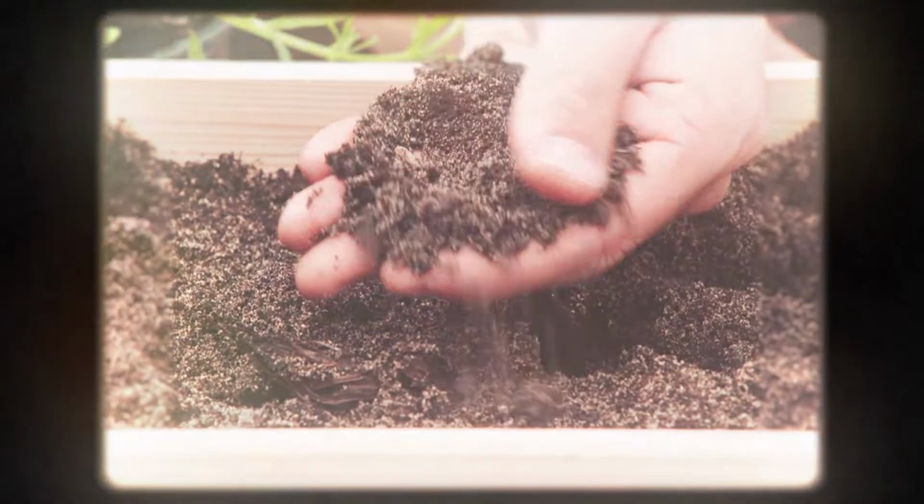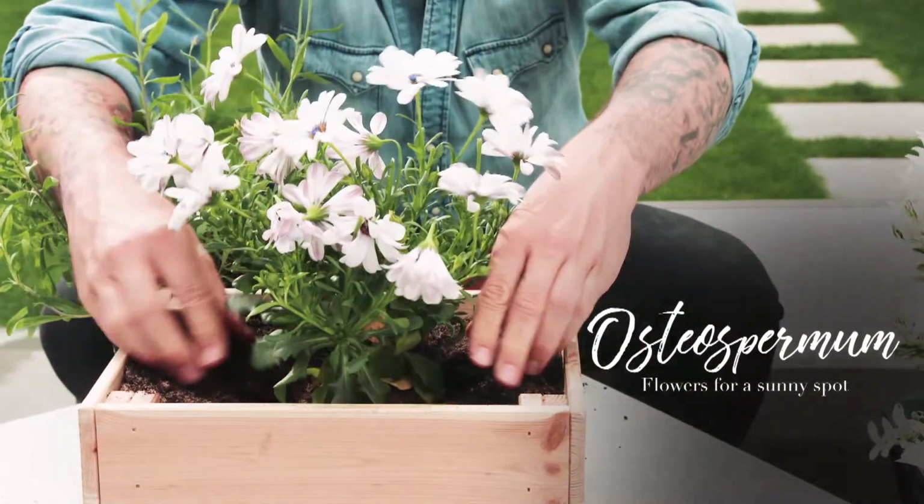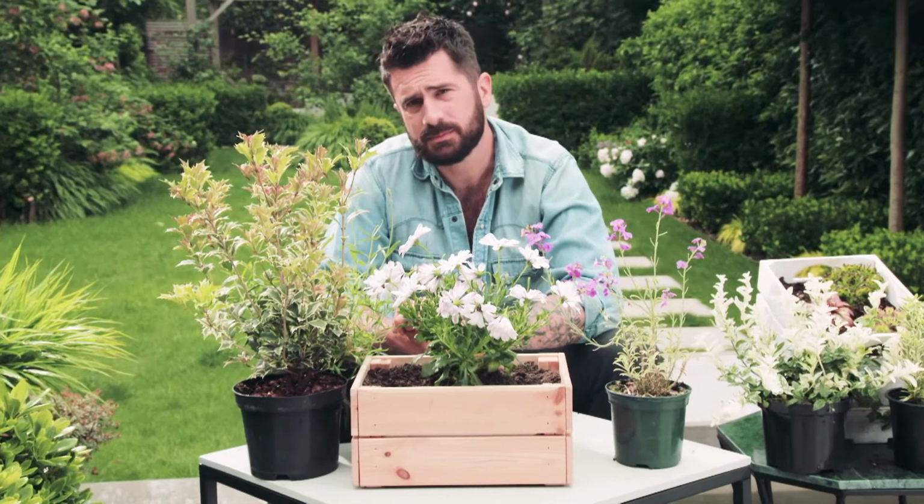When choosing bedding plants for a dry, sandy soil, the Cape Daisy Osteospermum is one of the best options. It has flowers from June right the way through to the end of September. Now that's real flower power.